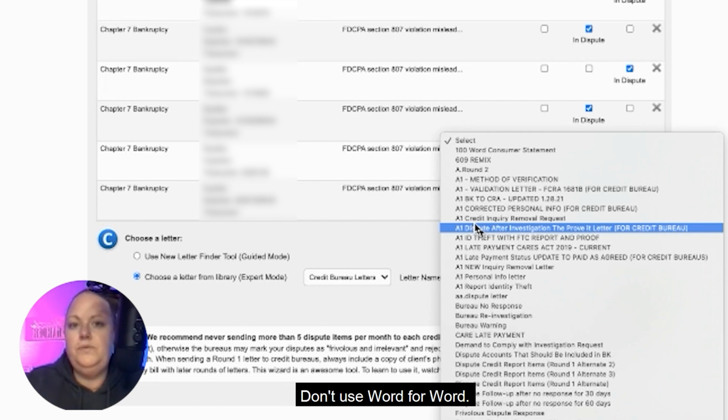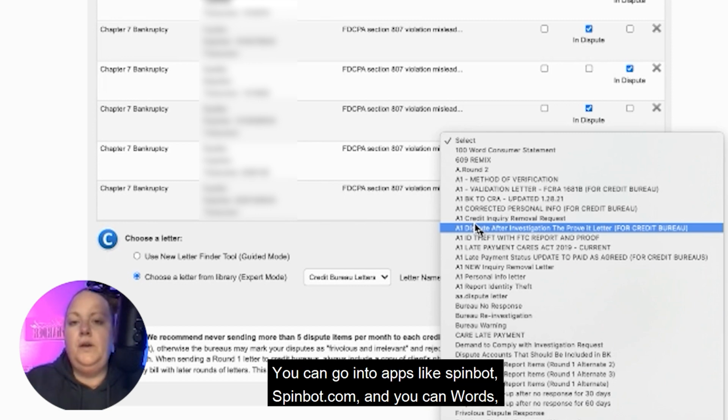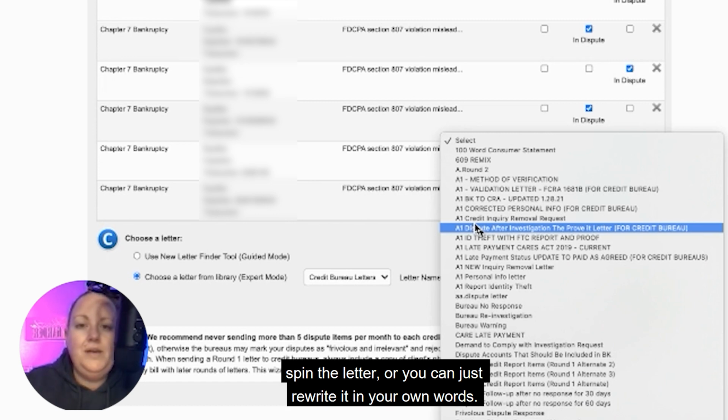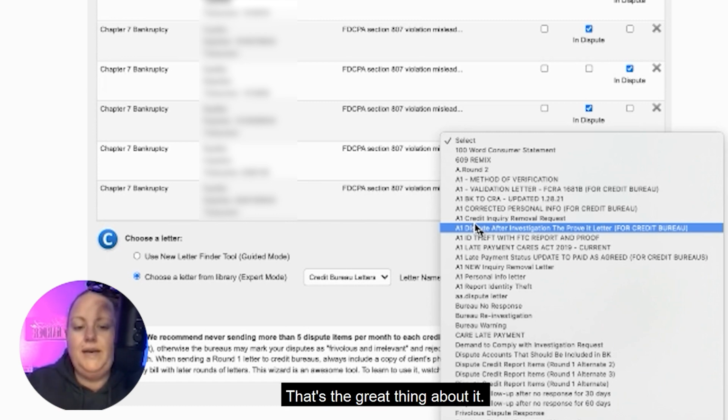You don't use word for word someone else's letter. You can go into apps like spinbot.com and word spin the letter, or you can just rewrite it in your own words. That's the great thing about it. You can always copy verbiage from the law, and that's what I do recommend.